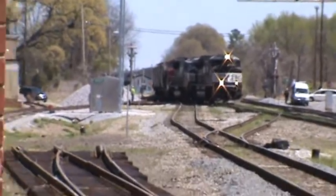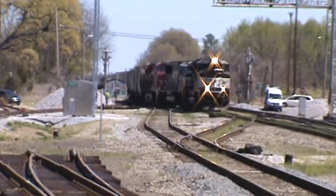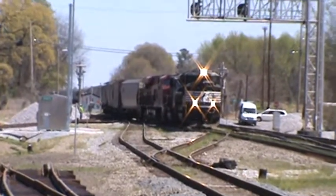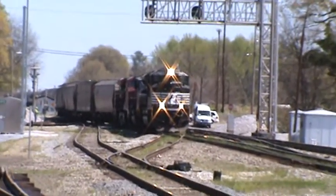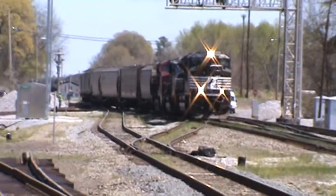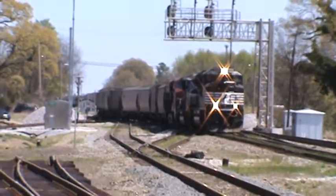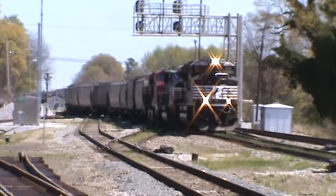All right, ladies and gentlemen, we are still up here at Salisbury, Spencer Control Point in particular, and coming southbound will be a grain train, 52V, as in Victor. Pulling out of the old yard on the main one. But when I last looked, which was maybe right before I started recording this, they didn't have a signal down there at Salisbury.